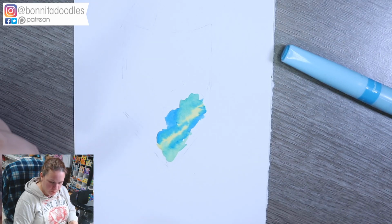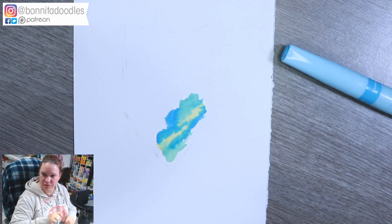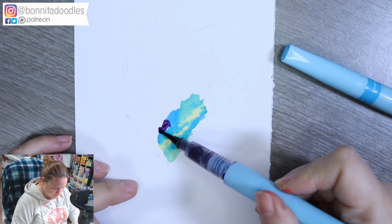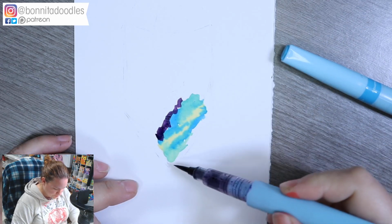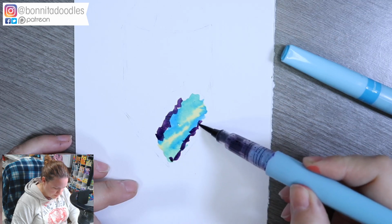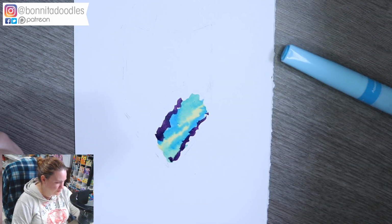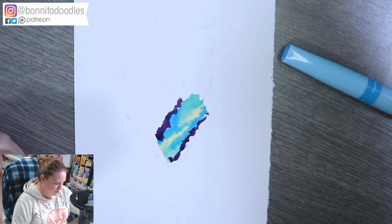Right, I did use purple by the looks of it. Charger to the rescue. Just do a tiny bit of the... Right, I'm going to do this first, and then I'm going to do the black.